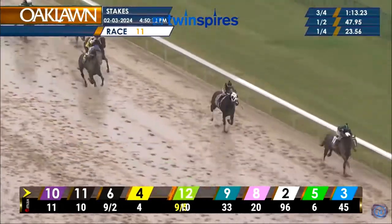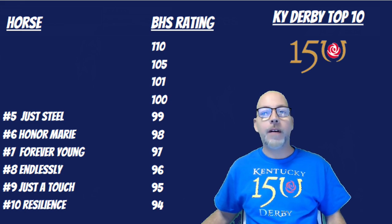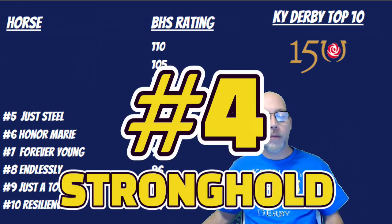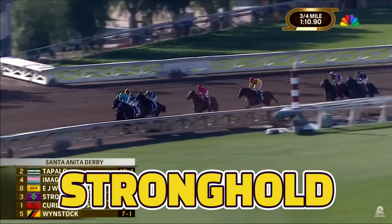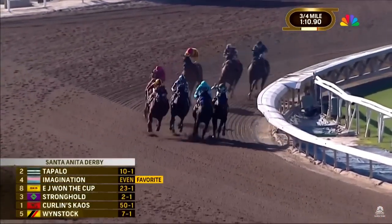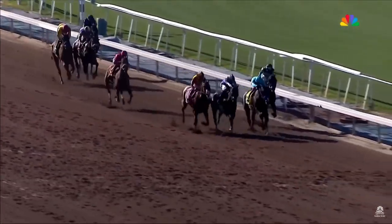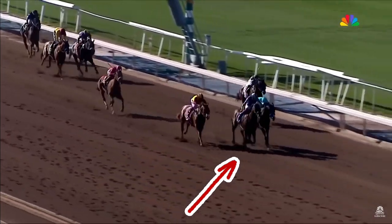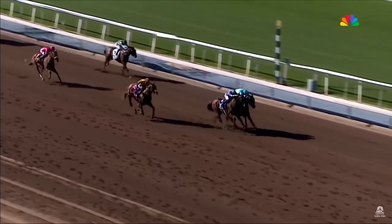Now, let's get down into it. Number 4, Stronghold, sired by Ghost Zapper, trained by Philip D'Amato. This one just continues to improve, continues to impress. His effort in the Santa Anita Derby was just epic, the way he broke through horses and went head to head with the best horse Bob Baffert had to offer, Imagination, who was like the 4-5 favorite. They hooked up down the stretch, and it was all those two. And Stronghold was able to push ahead to solidify his place in this top five.